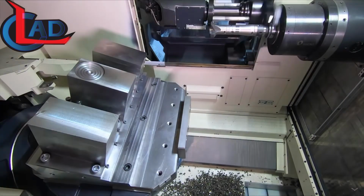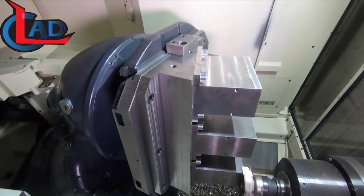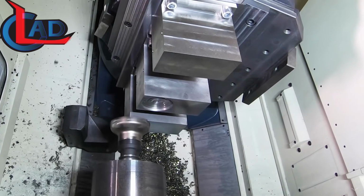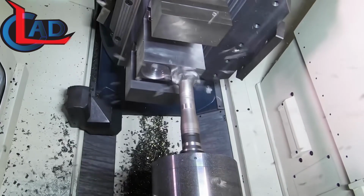There are many different types of CNC machines, each designed for a specific purpose. Some common examples include CNC mills, which are used for cutting and shaping materials such as metal, wood, and plastics, and CNC lathes, which are used for turning and shaping cylindrical objects like pipes and shafts.